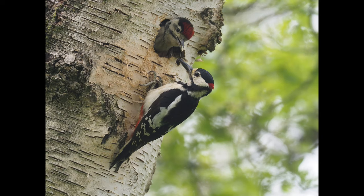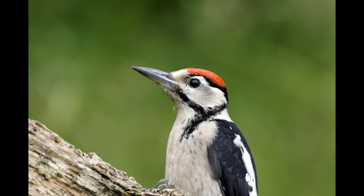This is one of the stills pictures I took on that day. I've always enjoyed photographing juvenile great spotted woodpeckers. Once they fledge, they have this lovely red cap, which makes them look cuter than the adults, I feel.